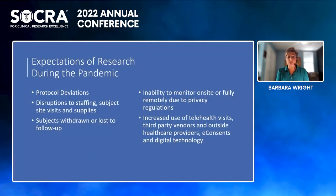The next question that comes to mind for most people is really what are FDA's expectations of research during the pandemic? Innovative medical products need to continue to be developed. We expect challenges. We expect disruptions. We expect protocol deviations. We expect staff and subjects not to be able to reach the site. We expect supply chains to be disrupted. We expect subjects to drop out of studies. We expect that monitors may not be able to get on site or fully monitor remotely because of privacy restrictions.